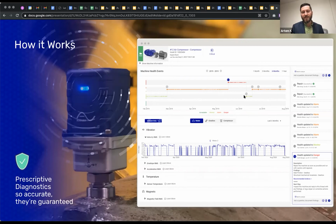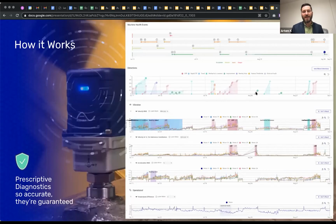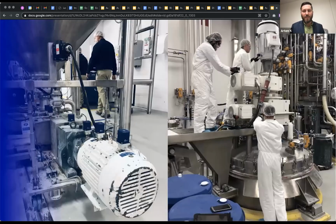But the prescriptive diagnostics, what we mean is that here's a specific issue and specific component of this machine, radial imbalance in the motor. Here are the root causes, and here are the actions that need to be taken in order to eliminate that issue. There's prescriptive analytics, and here you also have an estimated severity and when that issue is going to happen. So that's more or less the prescriptive approach. And behind the scenes, there's a full visualization of the rationale of why the algorithms, on a time series, are detecting the issues, and you can dive into that data, and you can also build derivative work on top of that data.